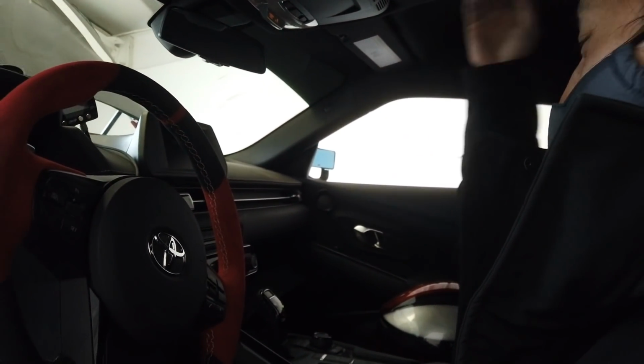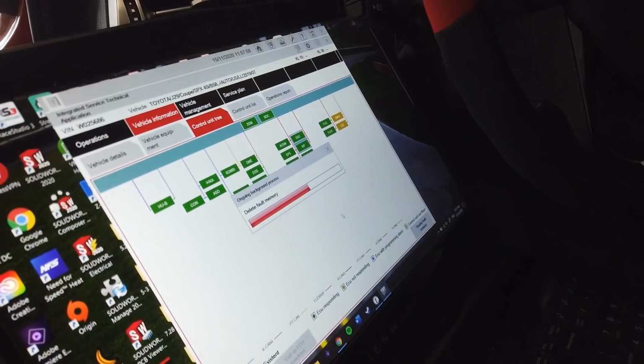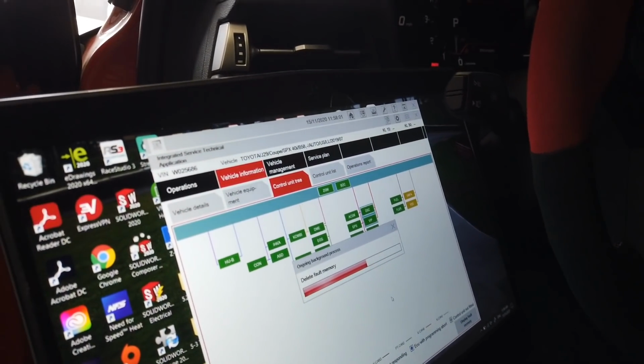It's right there. It's right at the cusp. Please. It literally takes longer because it's reading all of the faults. Like, all of them. Airbag, EMF, everything. Yeah, there's like 160 codes in the car. Yeah, I'm pretty used to it though.